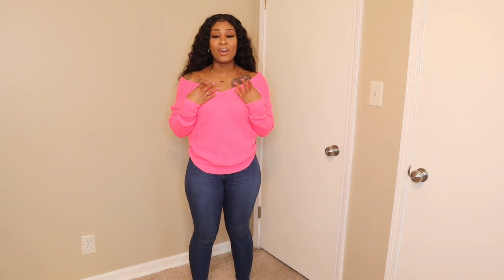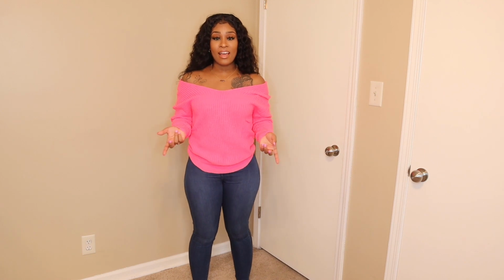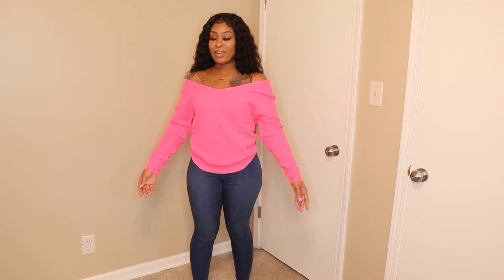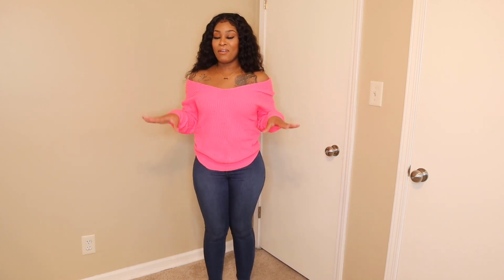Next item. Okay, y'all, the next item I have is just this cute pink sweater. Oh my God, this is so cute. Off the shoulders. I got it in a size small. And y'all, I love pink. Pink is my favorite color. And this sweater is giving me so cutie. It's so freaking cute.